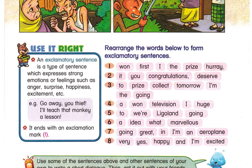An exclamatory sentence is a type of sentence which expresses strong emotions or feeling, such as anger, surprise, happiness, excitement, okay? Exclamatory sentences 就是指这个句子它表达出很强烈的感受，比如说生气 anger, surprise 惊喜, happiness 开心快乐, excitement 兴奋。然后 exclamatory sentence 永远要以这个 exclamation mark 作为它的终点，不是句号啊，它以感叹号作为它的结尾，OK？So example, go away, you thief! 他很生气的讲，走开吧，小偷。I will teach that monkey a lesson! 我会给这个猴子一个教训。So you can have a look at here. For each sentence they have one exclamation mark.